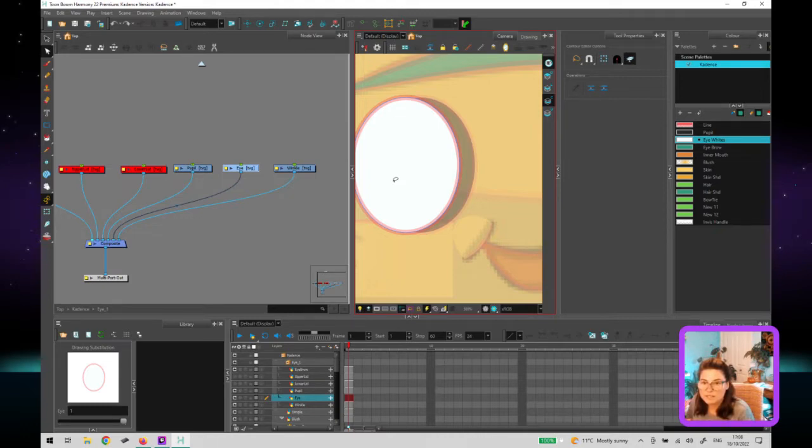Copy the fill layer to the color. Yes, I cut and pasted. Yeah, I find that works. If you cut and paste, here's another trick. If you cut and paste, let me see, Control D, is it doing?